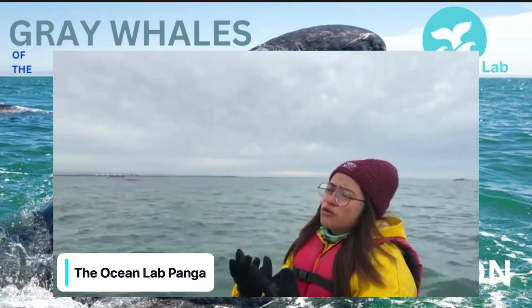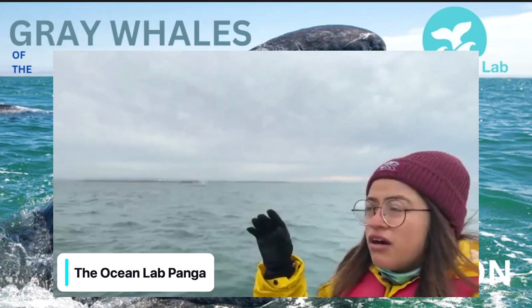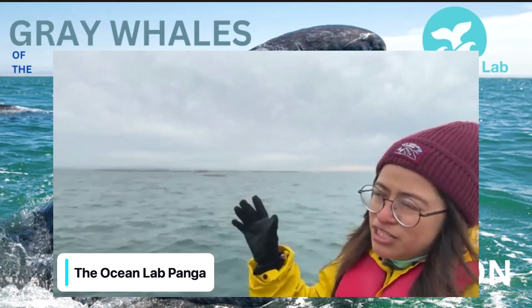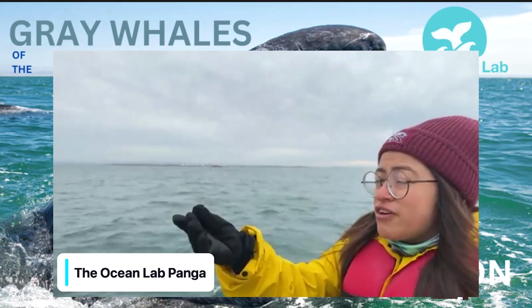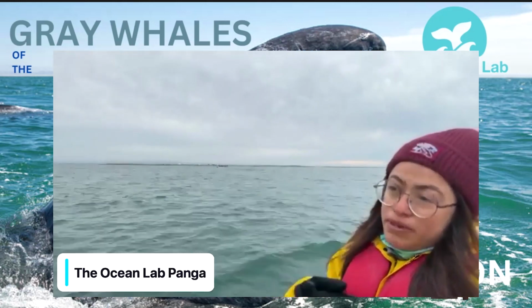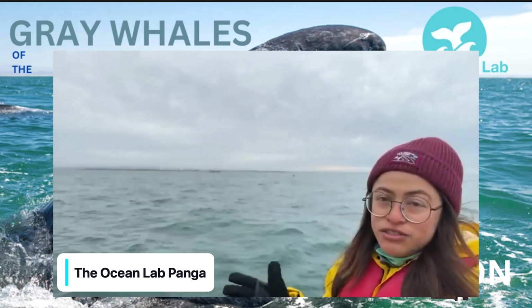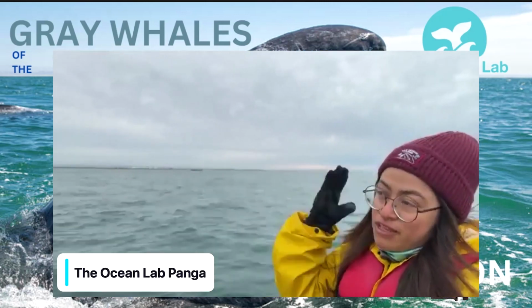Also, another way we can identify these whales is they have certain marks, certain white pigmentation, their behavior, so we can recognize some of these individuals, especially the mothers and babies, because they stay here for 3 months. The singles, once they mate, they leave the lagoons.